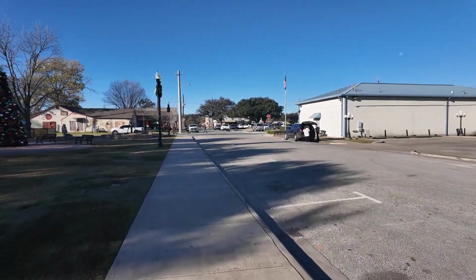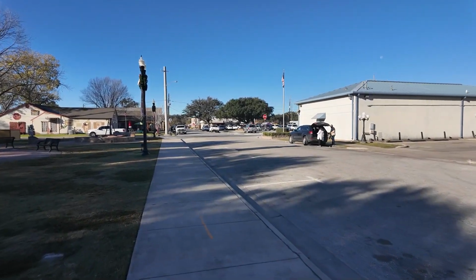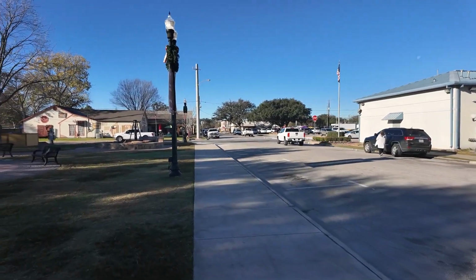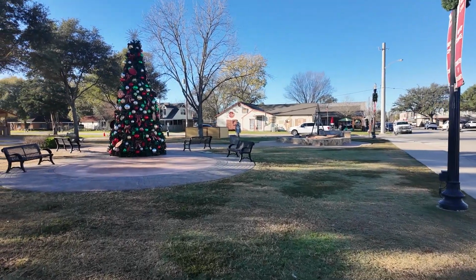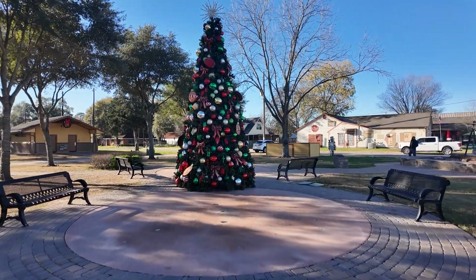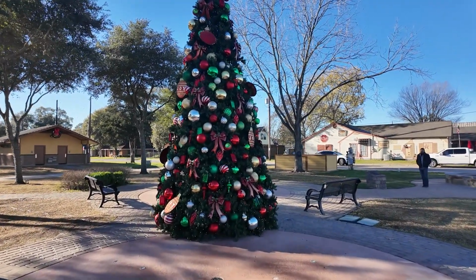Okay, so we're coming over to the park now, and then over that way, on the other side of the intersection, that's where the farmers market is. So we've almost come back to where the farmers market's located. So now we're gonna come into this beautiful park. And as you can tell, they still got the Christmas tree up because it's only been like 5 days since Christmas.